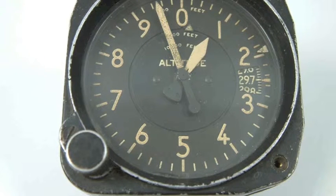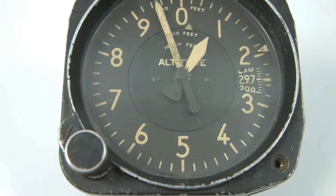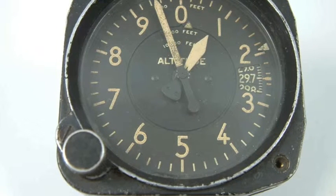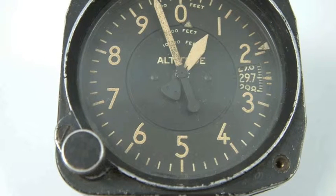By being able to determine an aircraft's altitude, pilots are better able to navigate over upcoming vertical obstacles such as towers and mountains, as well as providing pilots accurate readings to more efficient and safer altitudes.